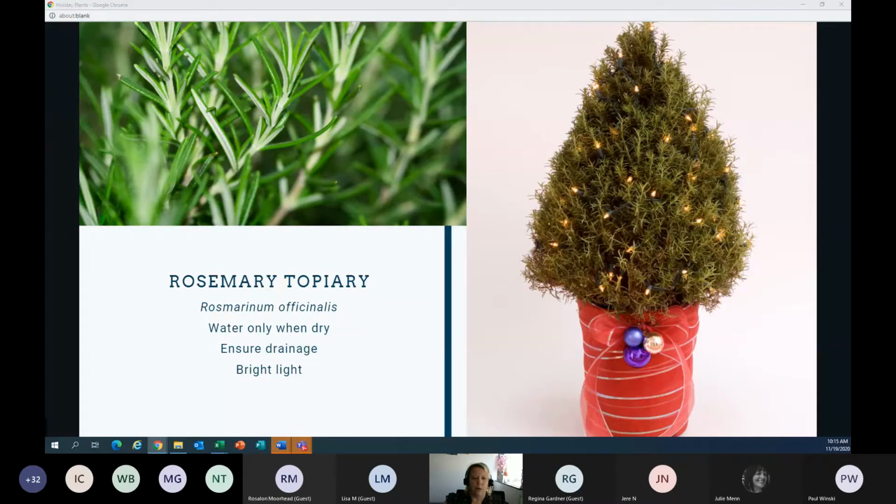Let's see, water, drainage, and bright light. Definitely bright light. You're most likely going to bring this home, and I hope that you're going to put it more towards a window, so that way it does have a little bit more light. If it is a smaller window and you're not getting full coverage around that plant, you want to be sure to turn it, because you'll notice that the growth will just start coming out on the one side that's facing the window. So if you rotate it, it can have a little bit of even growth there.